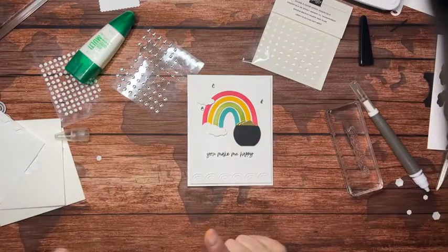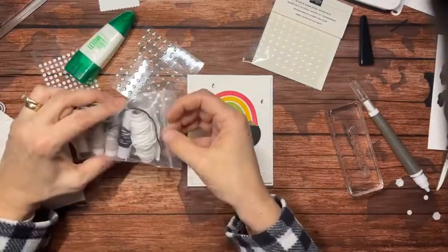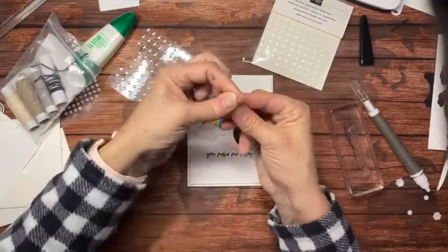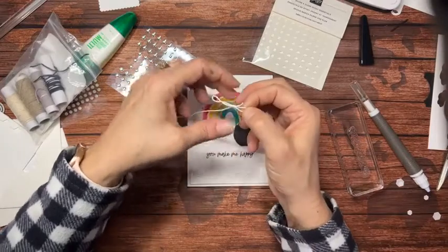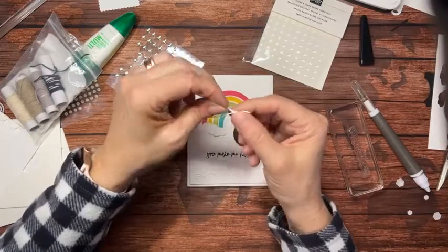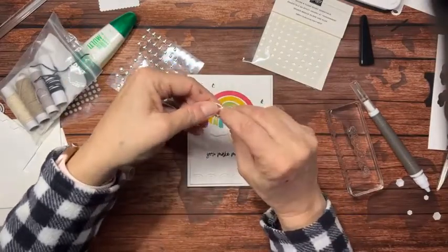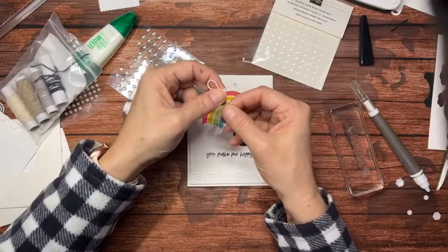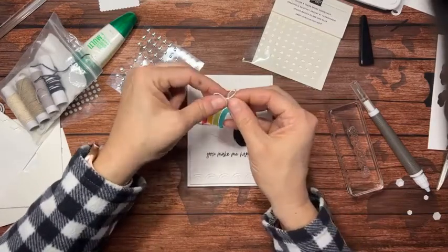Oh, wait, missing one other piece, missing the little bow. So let's go ahead and grab the essentials pack of the baker's twine. I think you need about 5 inches, something like that. I usually just start tying a bow and then I cut it. That way there's very little waste. There's only waste on one side and not two. Got a little twisted. I'm going to start over. Okay, there we go. We'll just pull the ends so they're kind of even. I think I need a little bit smaller. That's going to be good.